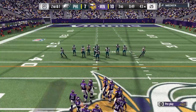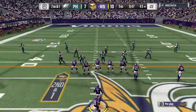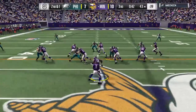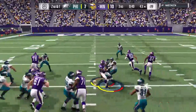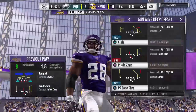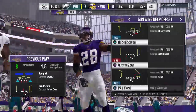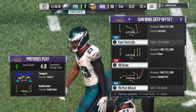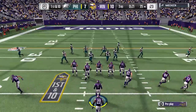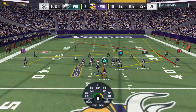Second down, they need less than a yard to pick up the first. On second down, Peterson. And he'll go down here at the 35-yard line. 8 yards on the pickup there, and it moves the sticks. 2nd and 1, and people want to run the football. This is where every back in the league is supposed to do exactly what we just saw there. Pick up the first down.